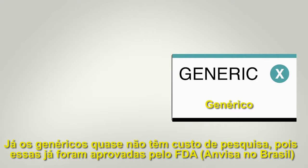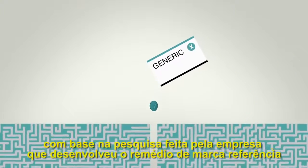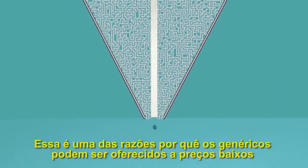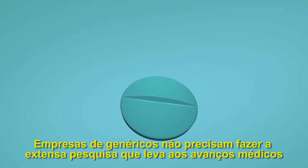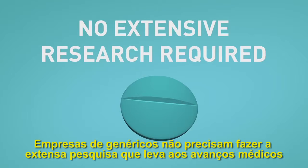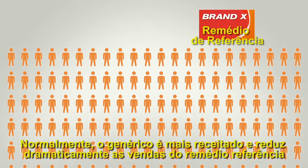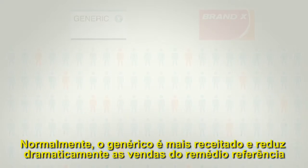Generics, on the other hand, have very low research costs because they are approved by the FDA based on the research done by the company that developed the original brand drug. That's one reason generics can be offered at low cost. Generic companies don't have to do the extensive research that leads to medical advances. Once a generic becomes available, it can quickly replace use of the brand drug. Usually, the generic copy is overwhelmingly prescribed and dramatically reduces the brand sales.